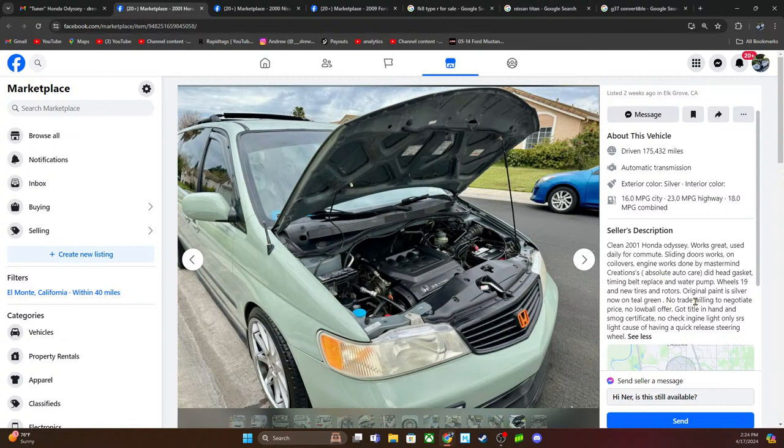Wheels, 19-inch, new tires and rotors. Original paint is silver, now on teal green. So is it painted? Or is it wrapped? No trading. Willing to negotiate price. No lowball offer. Title in hand, smog. No check engine light, only SRS light because of quick release steering wheel.